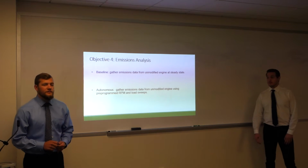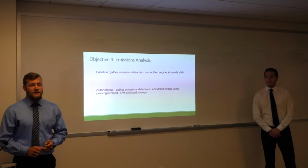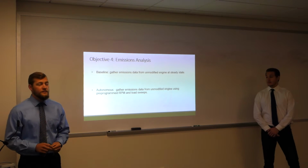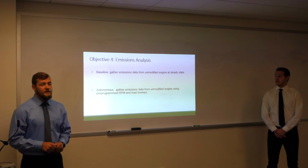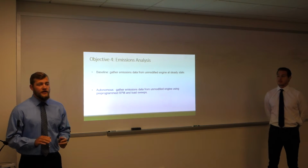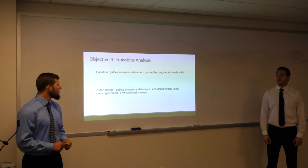All right, so the fourth objective, that's the emissions analysis. We had two criteria for that. We wanted to have a baseline emissions analysis, just the scooter running at certain RPMs, either unloaded or statically loaded, so we could take baseline emissions from that and compare it for whatever tests we did later on for any combustion technology we performed.